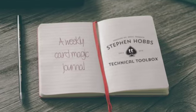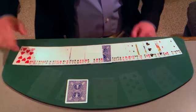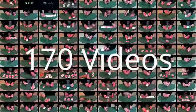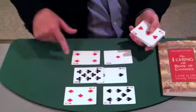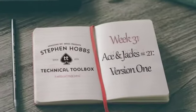This is Technical Toolbox. Each week for an entire year, Hobbs would film and upload a new video to his website. These videos could contain a trick, a technique, or a principle, and sometimes all three of those things. These were not just quick web tutorials, but instead full explanations of the moves and the thinking behind his magic. Sometimes he would share not just the one move, but instead a few variations using it, and of course some tricks along the way too.